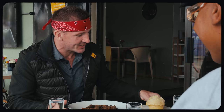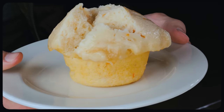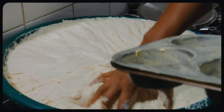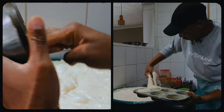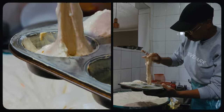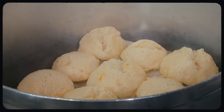And then you have this on the side. You call it a dumpling. Growing up, I think my mom would call this like a popover. Flour, yeast, sugar, salt, butter, and sliced carrots come together in a dough. Let it rise into a bubbly mass and load it into muffin trays. Steam for 30 minutes to achieve this fluffy, cloud-like dumpling.